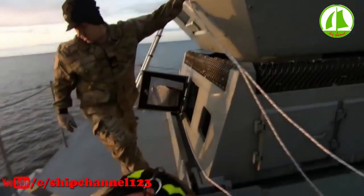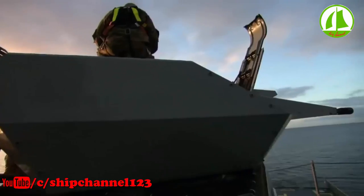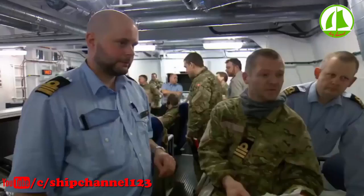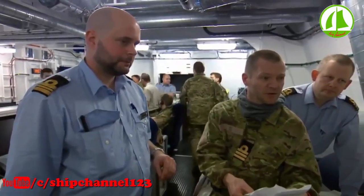The battle simulation exercise is drawing to a close. They caught us off guard. The crew performed very well. And they are still in a good mood and enthusiastic. And all the sea riders, I mean, they have done a brilliant job today.